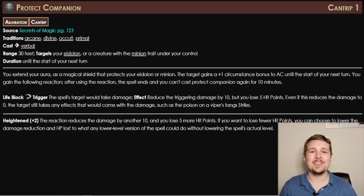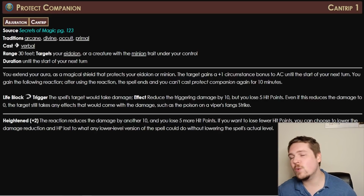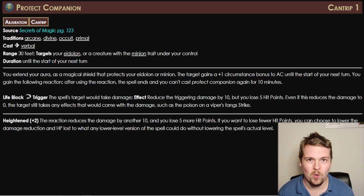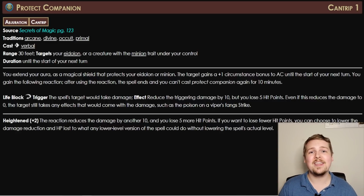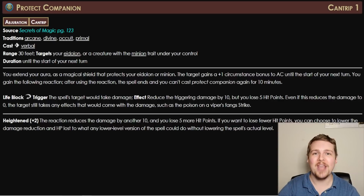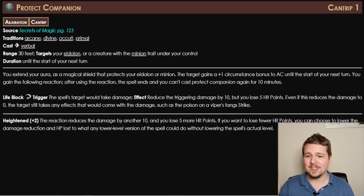Protect Companion is available to every spellcaster in the game and is only a single action cantrip. However, it has to target either your summoned Eidolon, if you're a summoner, or a creature with the minion trait under your control. Basically, this gives them the shield cantrip. You increase their armor class by 1 and give them a unique damage reducing reaction, and if you use that reaction, you can't cast Protect Companion again for 10 minutes. That reaction is Life Block.